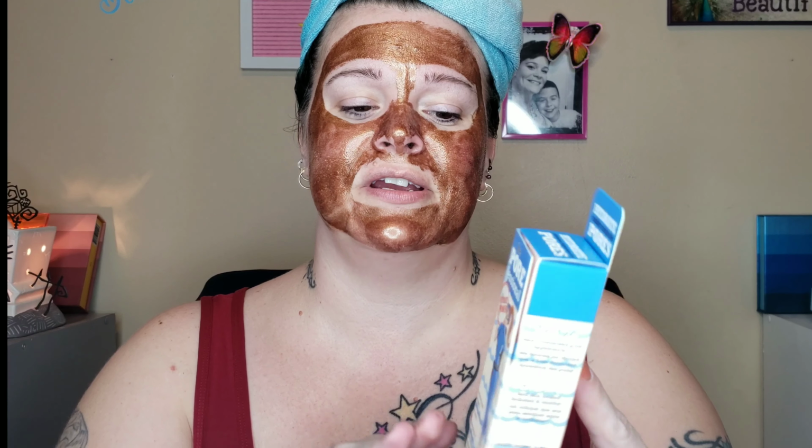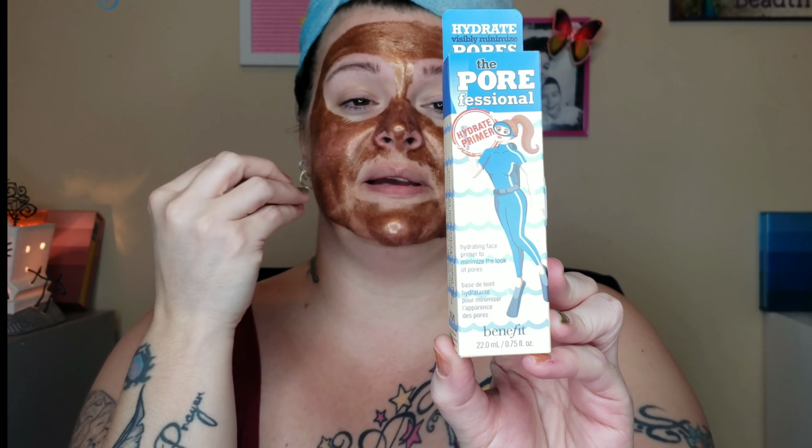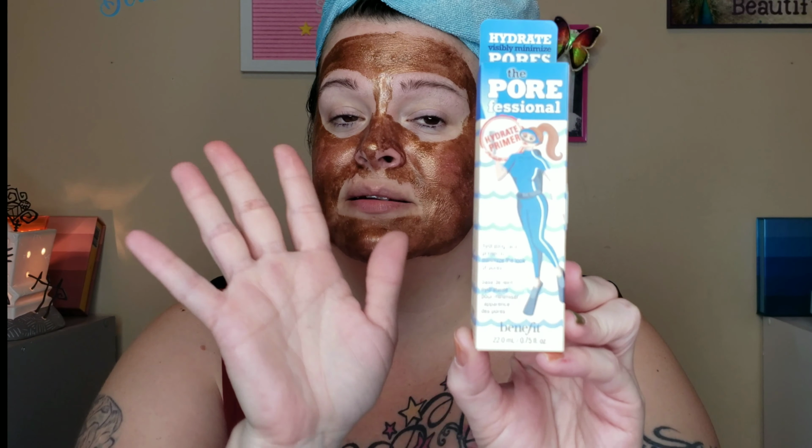So we shall see. The next product I see, I've tried it in a mini and I absolutely hated it. So I'm not even going to bother trying it. This is the Professional Hydrate Primer. I just did not like the texture and I did not like how it felt on my skin and it felt like it was peeling up on my skin. I'm sure it's a great product. Not talking shit about it, but it's just not for me. So far we're not doing so much.